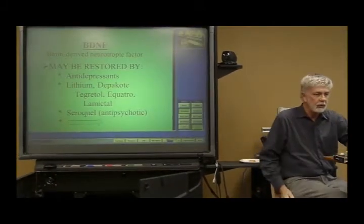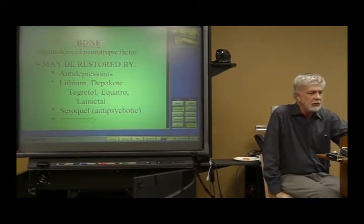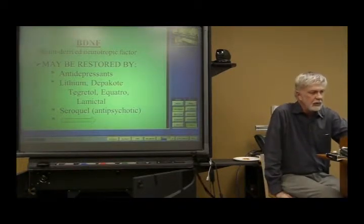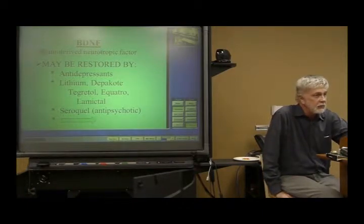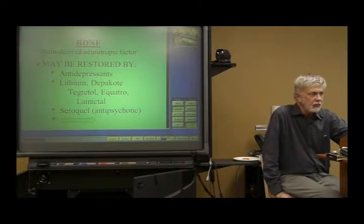The first are antidepressants. And what's interesting is that the antidepressants that have this impact on increasing BDNF are from all the different classes of antidepressants. So it's not just SSRIs like Zoloft and Prozac. It's also drugs like Wellbutrin that target dopamine and norepinephrine, and the SNRIs, the serotonin norepinephrine reuptake inhibitors like Effexor, for instance, and Remeron. So all the different classes share one thing in common, and that is they increase BDNF.